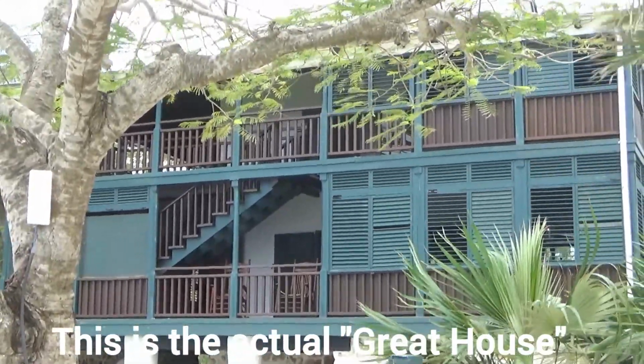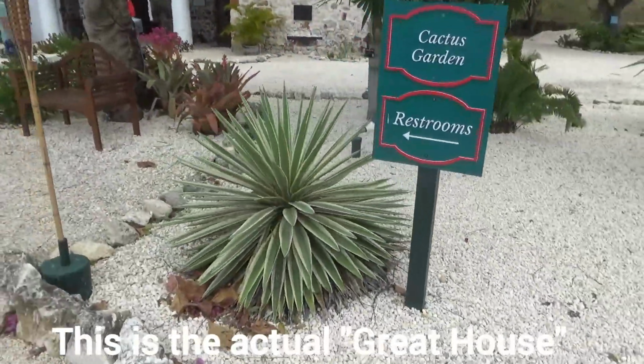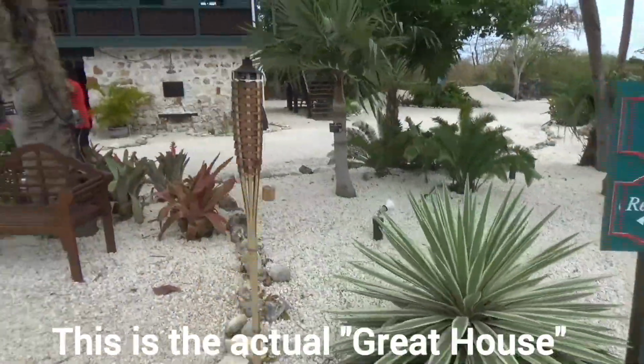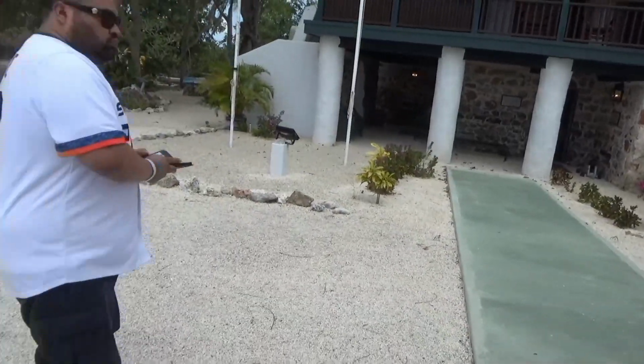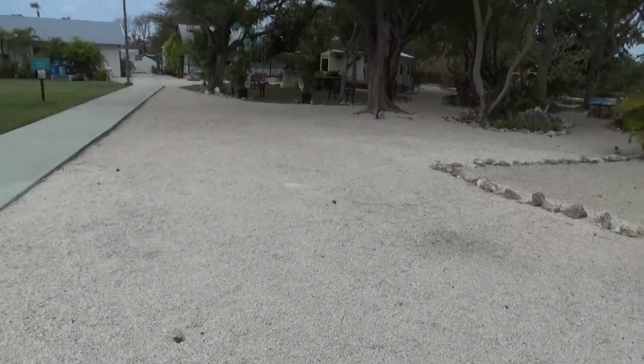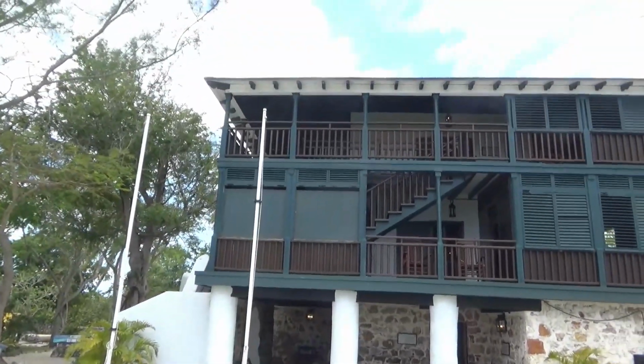And this house has a cactus garden in front. Well, at least on that side. On this side, there's really not much at all. Interesting looking home.